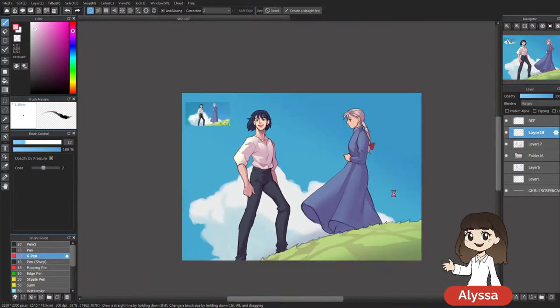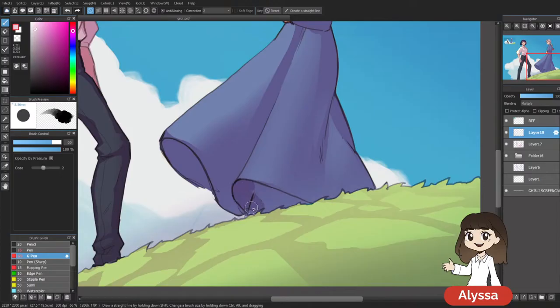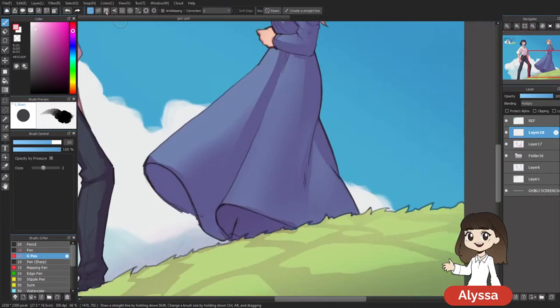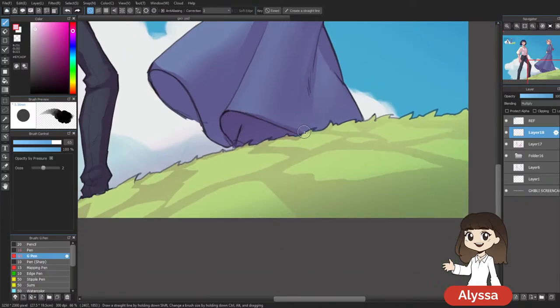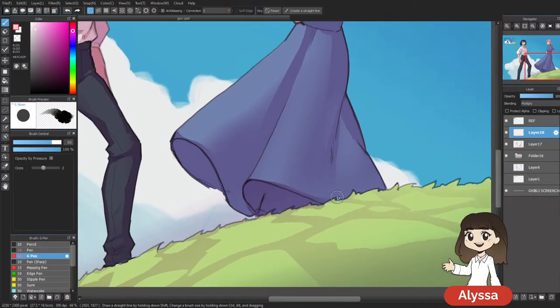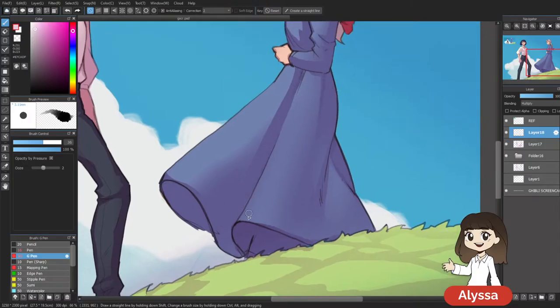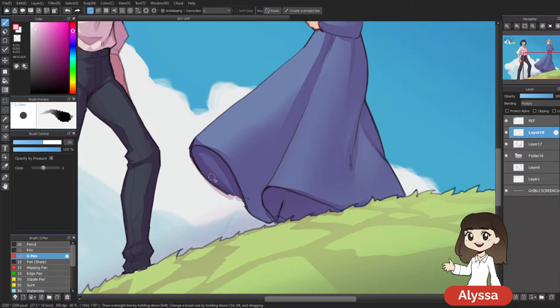And any other shadows there. Shadow for her skirt. If I look at the reference, the foreground is above them, so they wouldn't be casting a shadow. Because this is kind of like, this is the foreground. And again, any secondary shadows. I don't want that. That was a mistake. There we go.